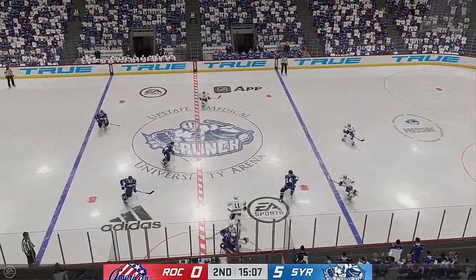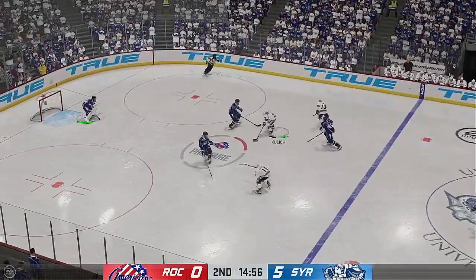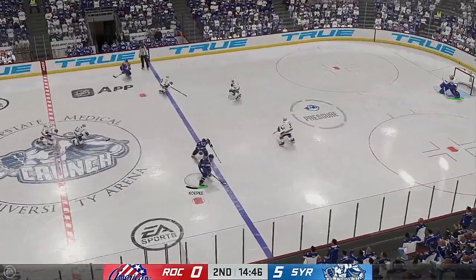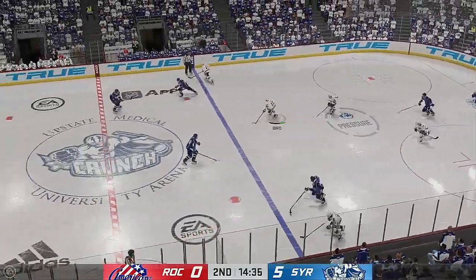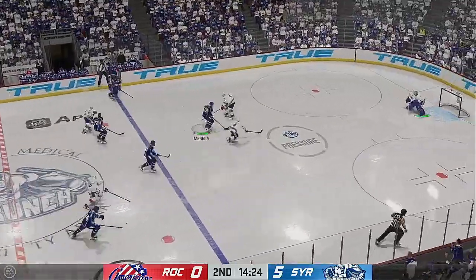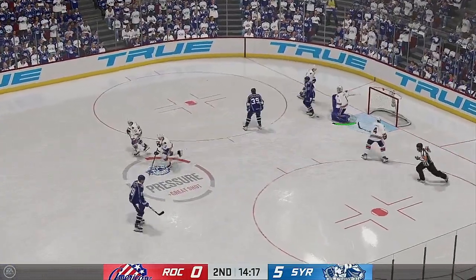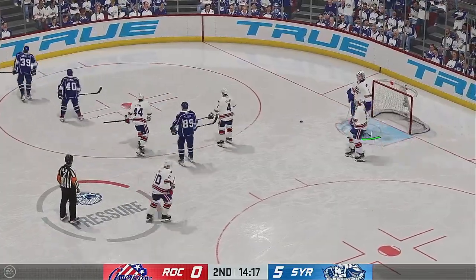And he loses control here. And now he passes it to Edmonds. And they turn it over in the neutral zone. Great read to break up the play. Rochester's got control of it now from their own end. Intercepted. Moves it quickly over to Gonsalves. And the goaltender grabs that one for a whistle to try to slow things down here.